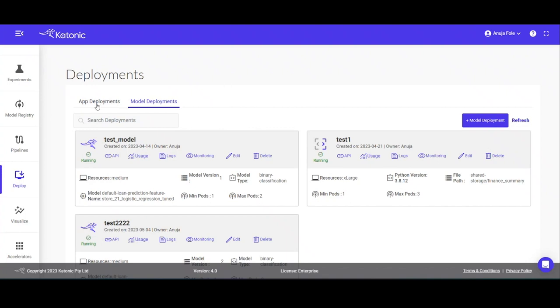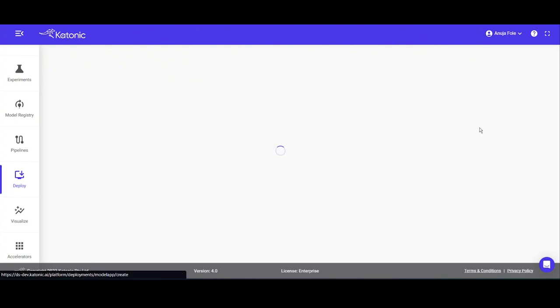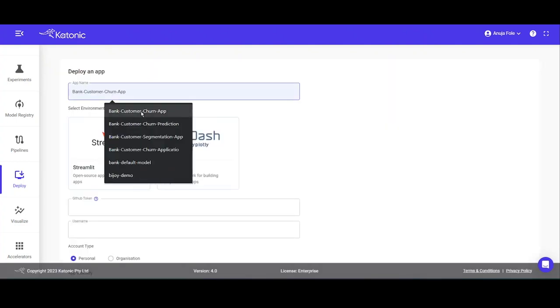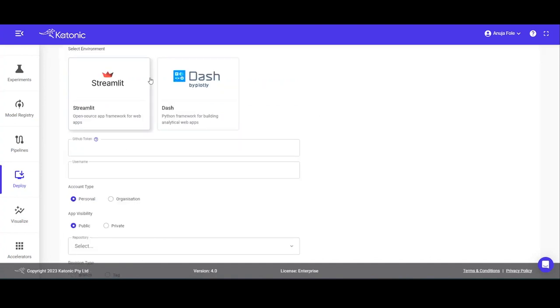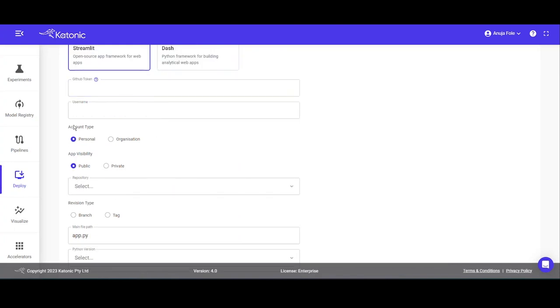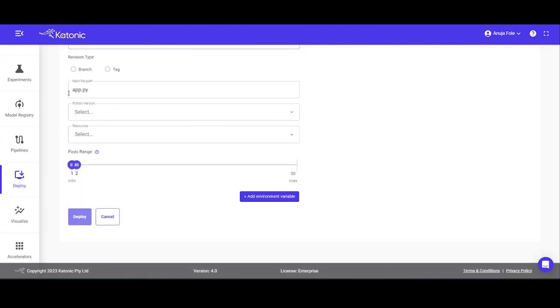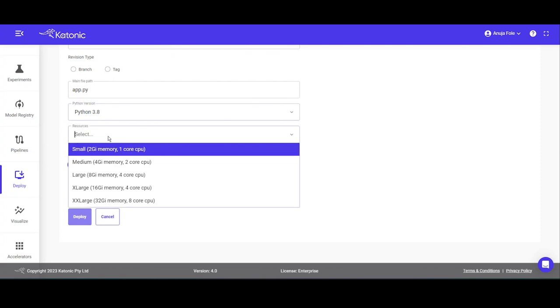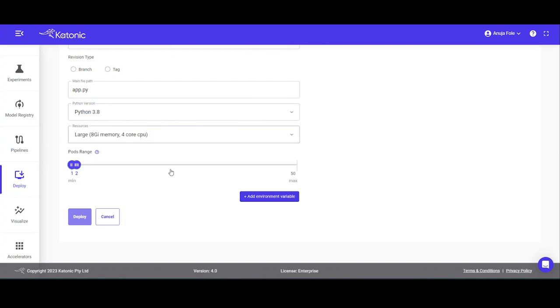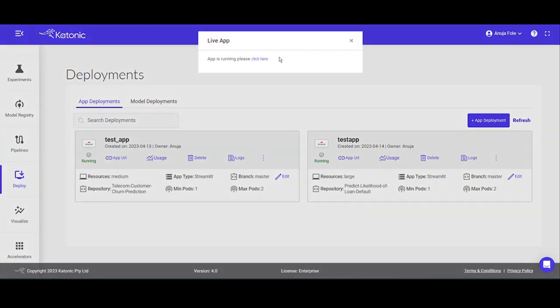And apart from model deployment, there is one more option called application deployment. For that, you can click on app deployment, give a name for it. If I give a name as bank customer churn, I'll choose what type of application it is, whether it was a Streamlit application or Dash application, and I click on Streamlit. I'll pass my GitHub token over here. And after this, I need to choose what type of repository it is. And from there, you can choose your app file, Python version, and also same as resources. You can click on deploy. Your application will also get deployed. This is the sample application which we have previously deployed. I'll show you that.